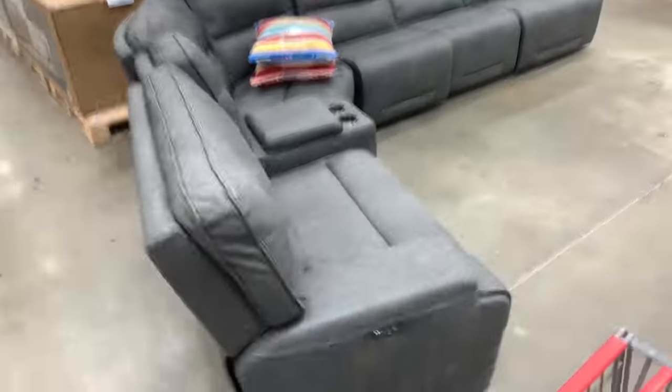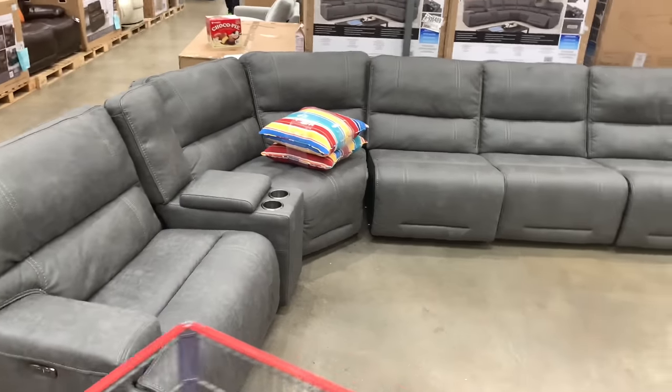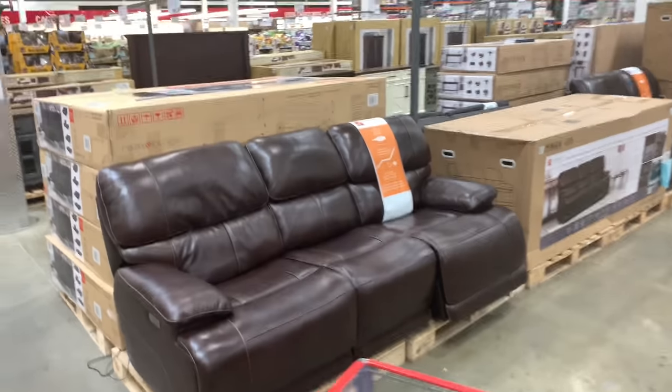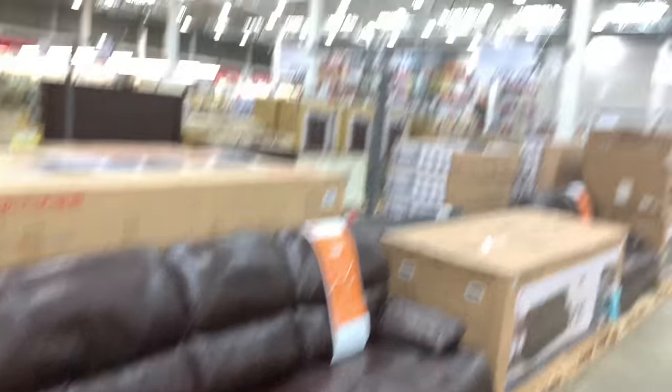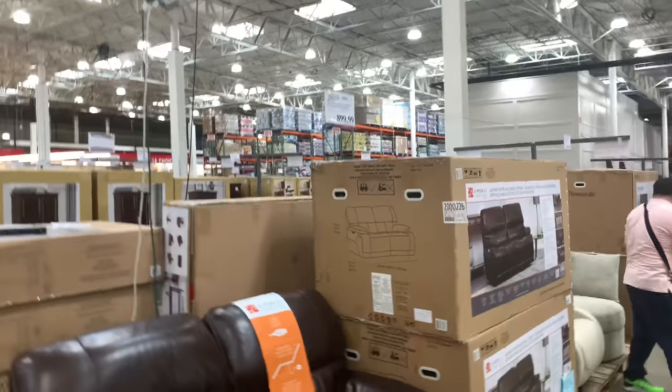So they've got this one right here, and that's $1,800. As it's a sectional, you could change parts. I don't know what Bob's price on that same one is. This right here is a three-piece recliner for $1,000. A three-seat, I should say. And then this right here is $100 for two.